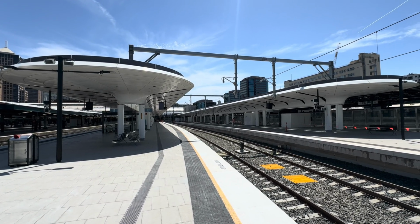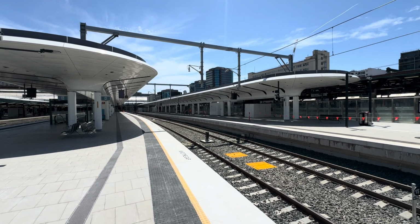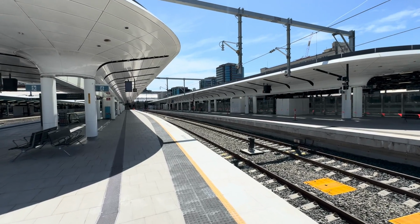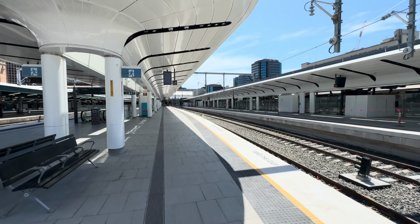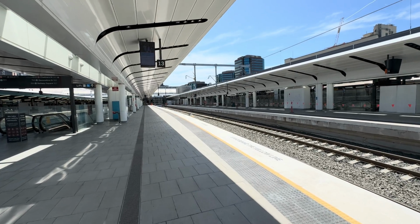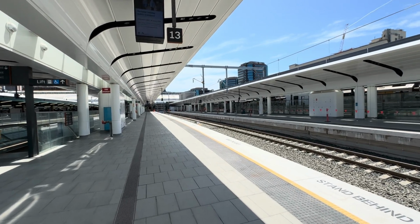However, platforms 14 and 15 were demolished, and I guess 13 was demolished, and a pit was dug, like a massive hole in the ground. That hole in the ground was for the Sydney Metro platforms 26 and 27 here at Central, which were constructed. And once they were built, they started building up.